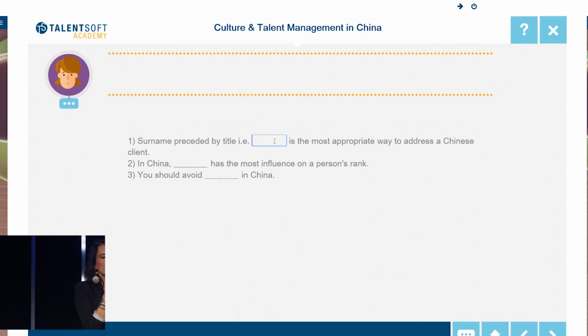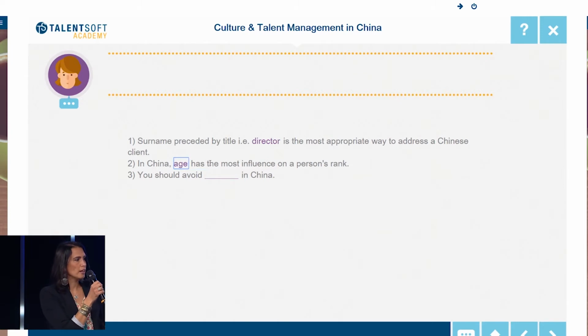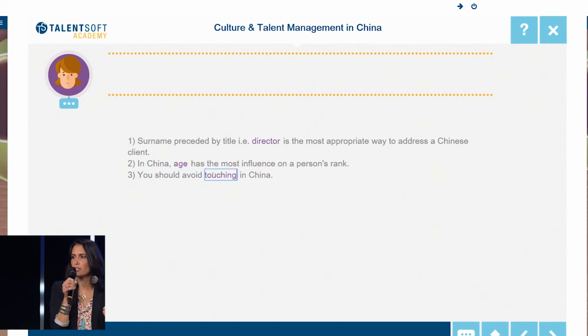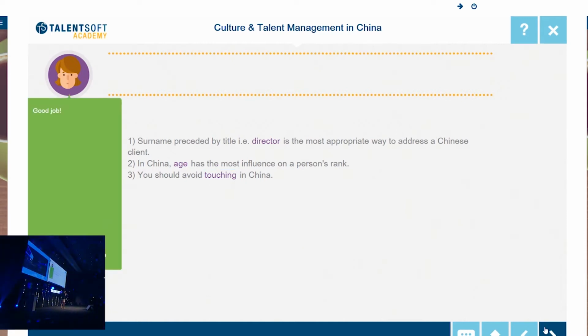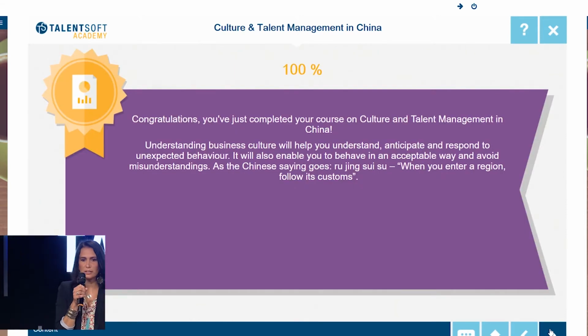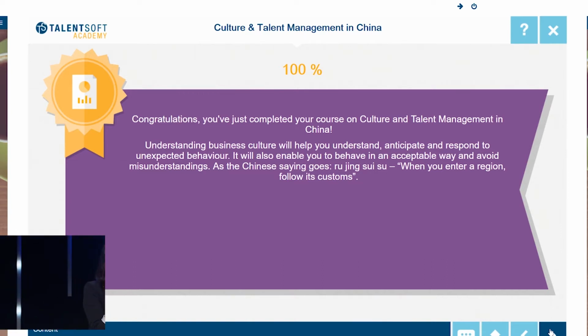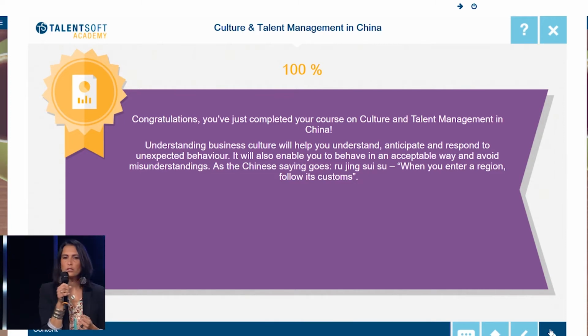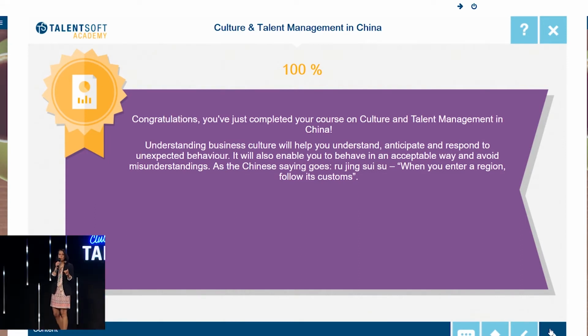At the end of the course, I'm asked to complete a quick assessment to check my knowledge. And here, for example, I have to complete some statements about Chinese interpersonal behaviors. What I want to remind you here is that Talentsoft Learning is not only a platform to spread content, but also a platform where you create the content, which makes it the only solution on the market today that combines training management, digital learning, and learning content management, as well as user-generated content.